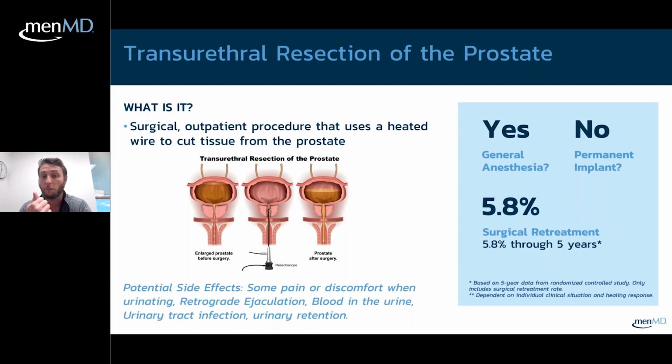And the big thing to note here is that it will cause a degree of retrograde ejaculation, meaning decreased amounts of ejaculate coming out of the body. Because we're physically shaving away that tissue, that ejaculate will pass backwards into the bladder. In some situations, this could be permanent.